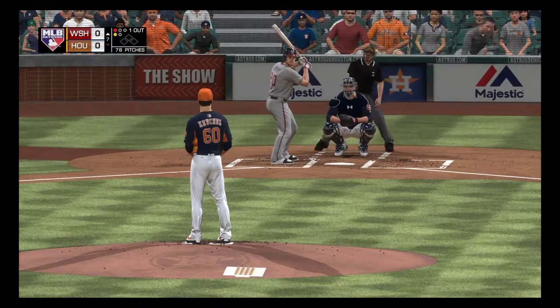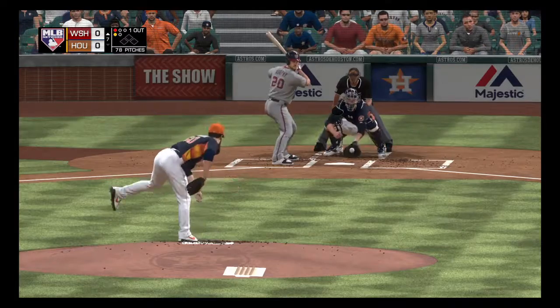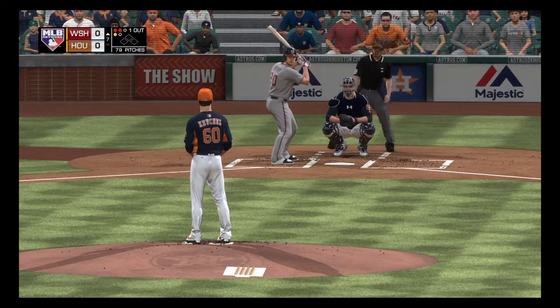Well, the first 2 pitches are interesting. Both away from the left-hander. Will he bust him back in and challenge him? It's going to be a good at-bat to watch. And this is low, ball 2. 2-1.